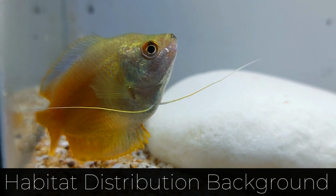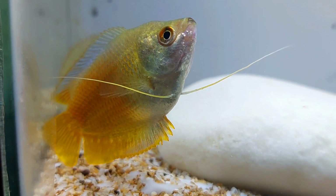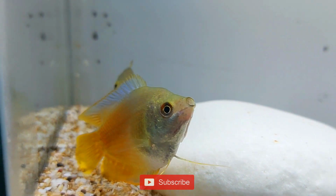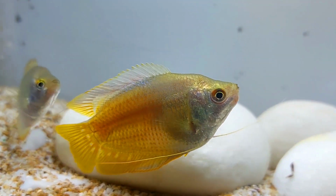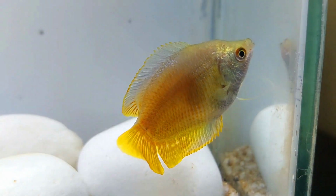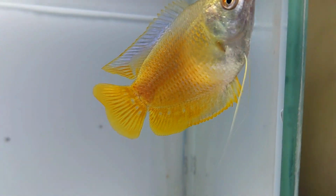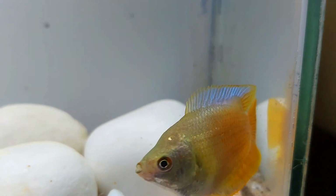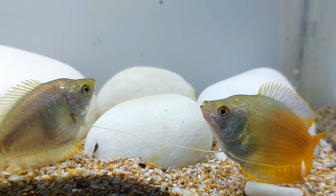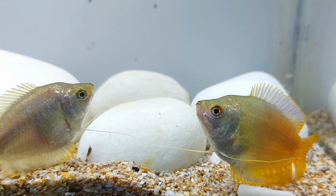The dwarf gourami Trichogaster lalius was described by Hamilton in 1822. It was originally found in South Asia from Pakistan, India, and Bangladesh. At one time it was believed to occur in Nepal and Myanmar as well, but that is now thought to be as a result of misidentification. However, it has now been widely distributed outside of its native range, with feral populations found in Singapore, the United States, and in Colombia.